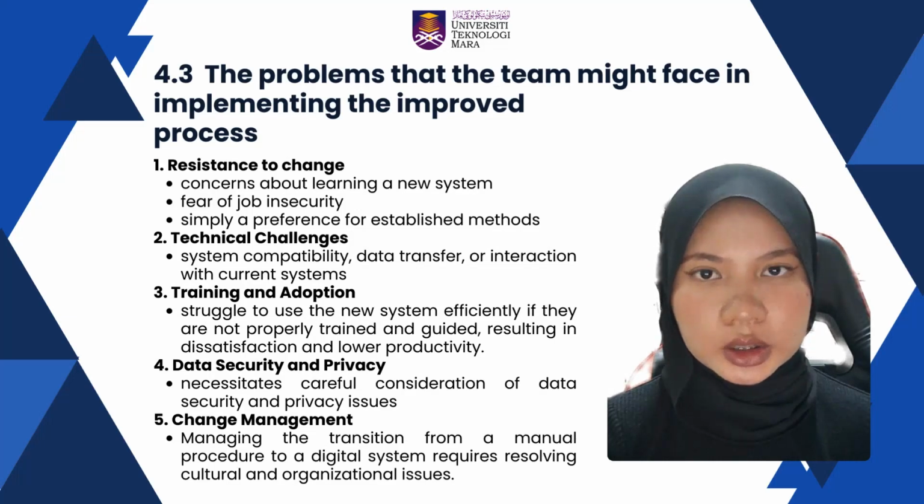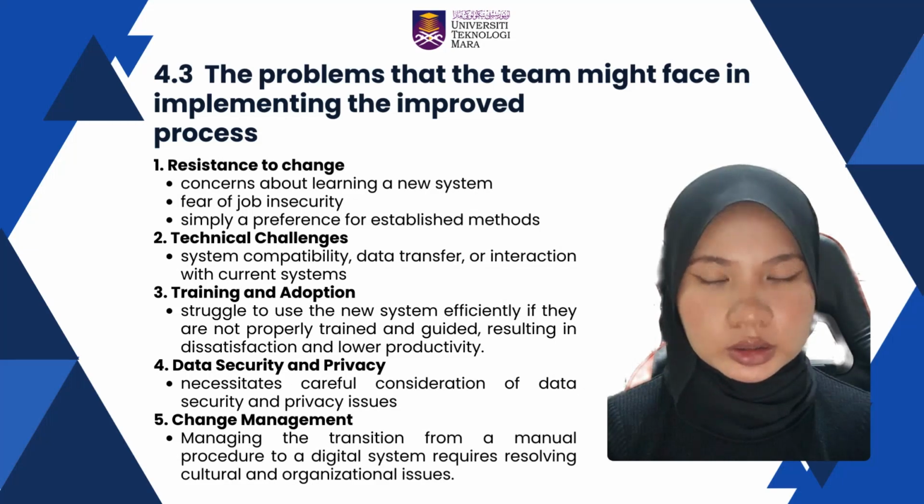Next point is technical challenges. Technical obstacles such as system compatibility, data transfer, or interaction with current systems may arise during the implementation of a new digital system. It is critical for the new system's success to ensure a smooth technological transfer.